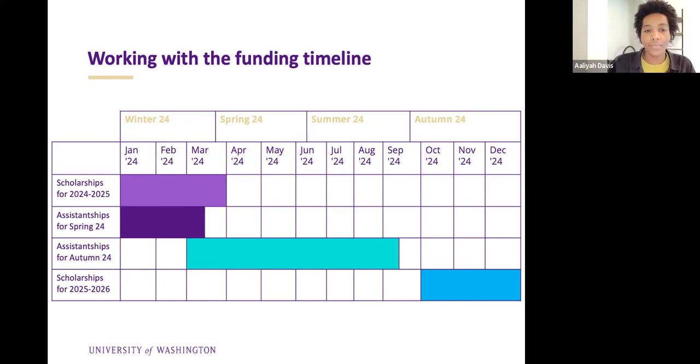And then after that season has passed, at the beginning of the autumn quarter of 2024, is when applications for the following academic year, which will be 2025 through 2026, will begin to be posted. So from now until the end of the summer is a great time to find any more scholarships that are available, apply for assistantships, and also start planning your scholarship search for next year.